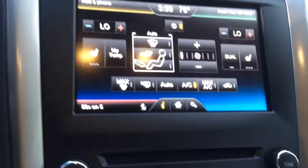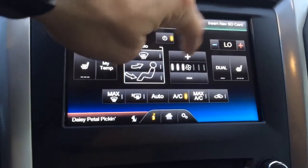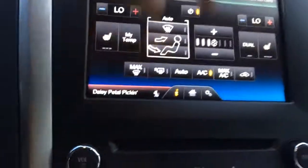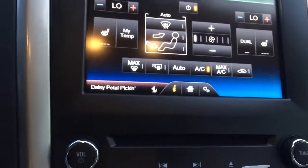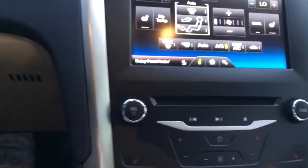All your climate controls. This is equipped with heated seats, and your fan is controlled through the touchscreen and all kinds of stuff like that. Your max AC. You have a temperature for your driver and a temperature for your passenger. So it's really cool how that works.